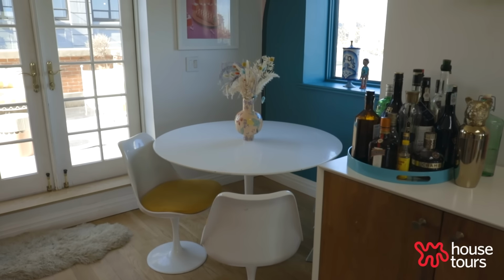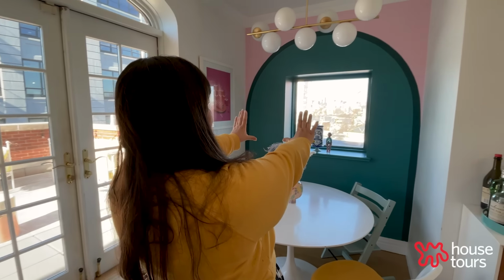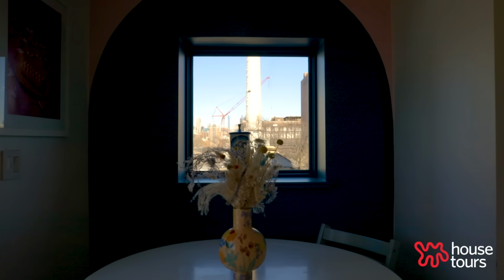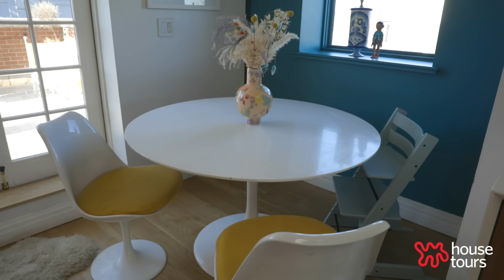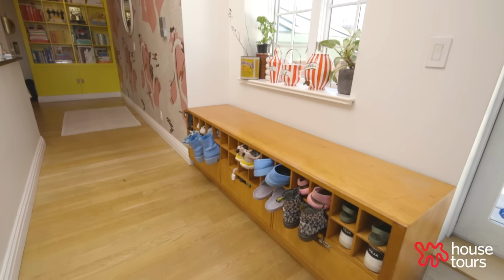So this is my dining area. I love how this window is like a frame. It seems like a painting to me because I can see the Empire State Building right there, and it's beautiful. I really enjoy this. I like my house to be wearable. Like you can touch everything, you can use everything.